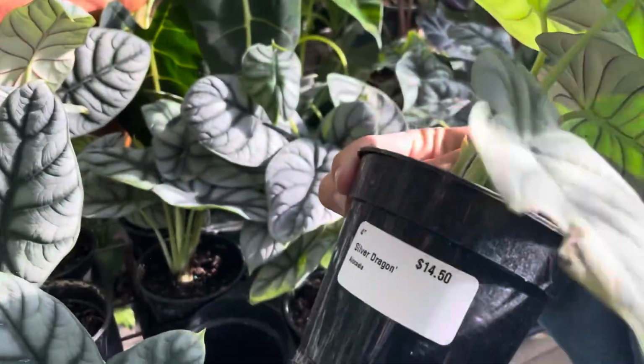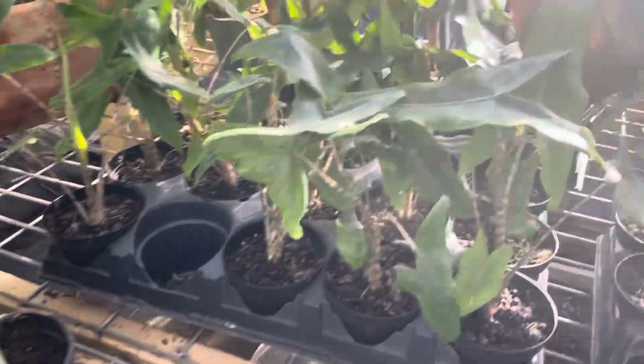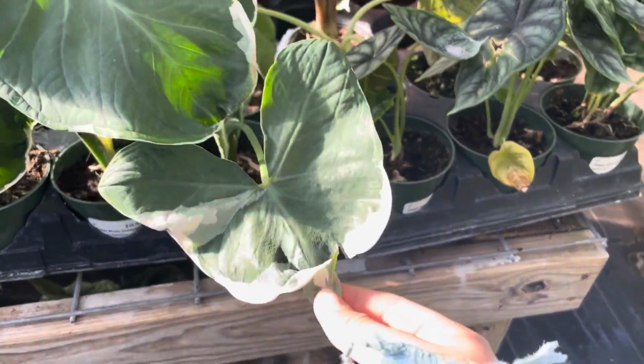The silver dragon were looking really pretty for $14.50 for the small ones. I feel like that's not a bad price at all. Some Sabrina, Yucatan Princess looking really nice. And more of the Mickey Mouse. I think these are the smaller ones.